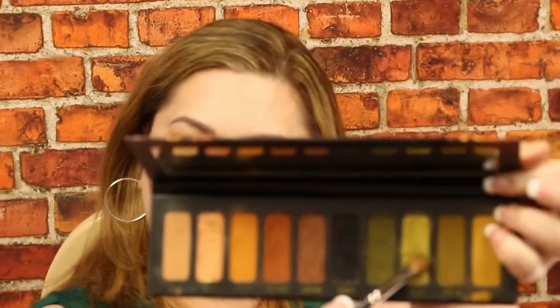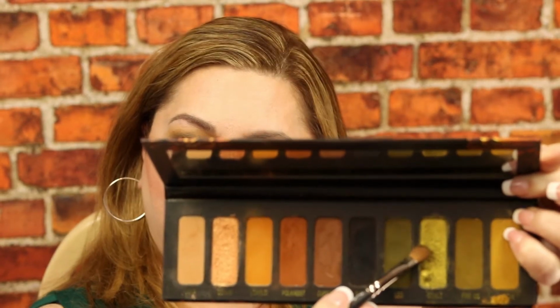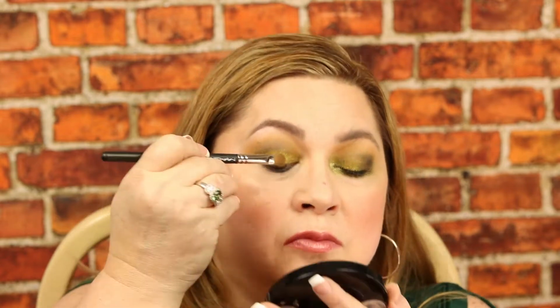Now I'm dipping into this beautiful color called Goals. And I take Goals and I apply it onto my lid with a MAC 242. This is great to take shimmery shades and place them on your lid if you have nails and can't use your finger. Notice, ladies, I'm not using any Fix Plus.